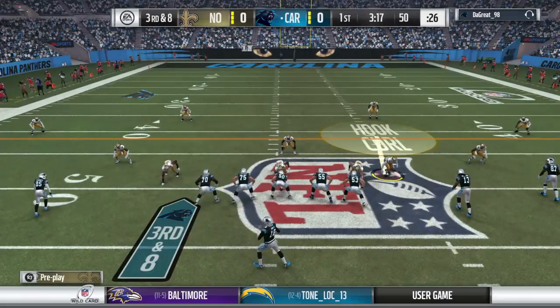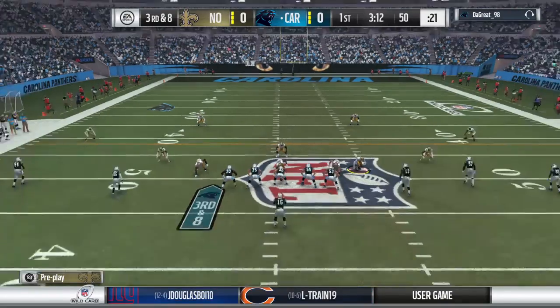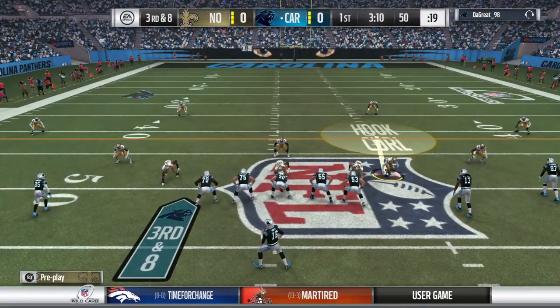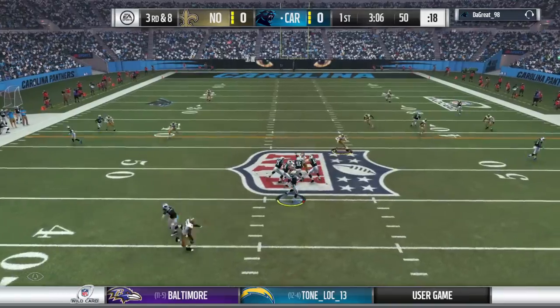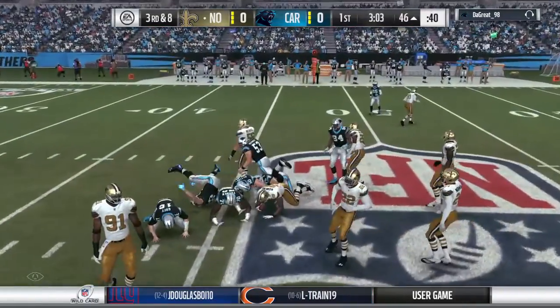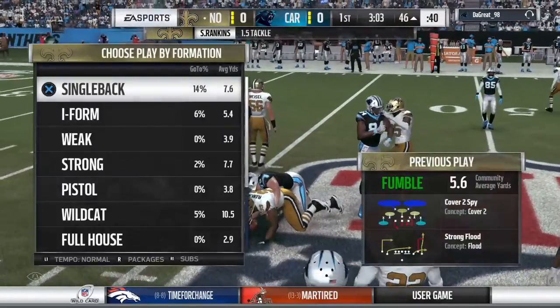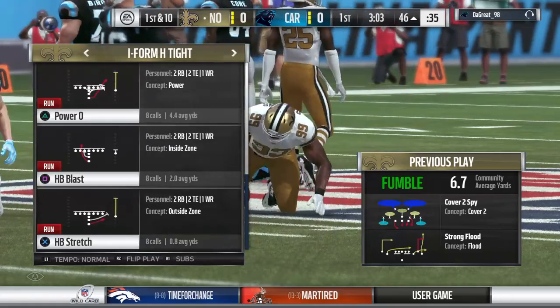Gun! Let's go! 3-19! Gun! Over! From the 50, it's Goff. He's got nowhere to go here. He lost the football. And they take over. They'll set up shop at the 46-yard line. Now the Saints, they trot their offense out here.